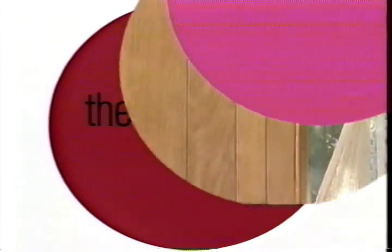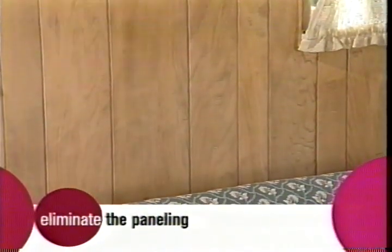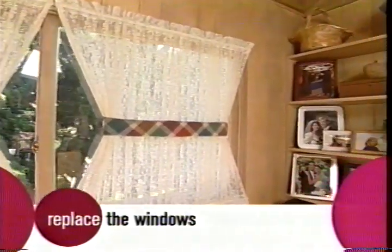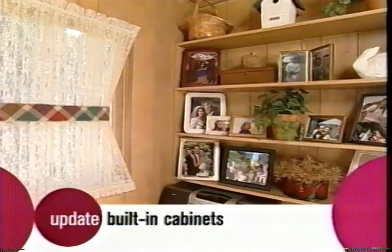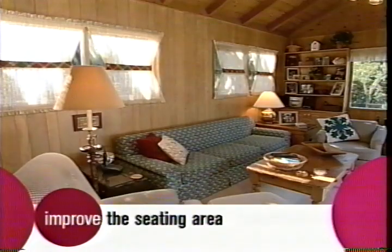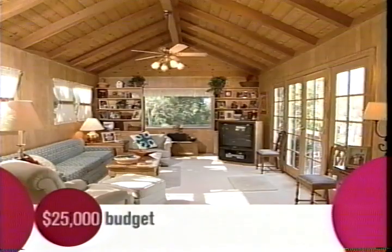The Dunbars have presented quite a challenge. They want to get rid of the wood paneling that covers the entire room. They want to replace the dated windows and window coverings. They want bigger and more modern built-ins to hold their photos and electronics. They want to revamp the seating area so it looks better, is more comfortable, and can accommodate more people. And they want to do it all on a budget of $25,000 for labor and materials.